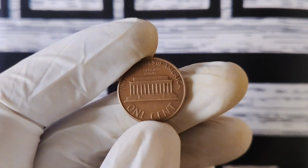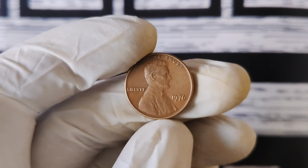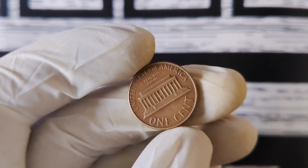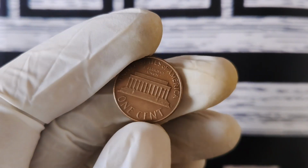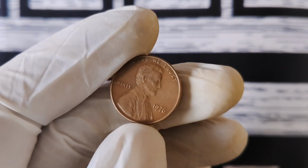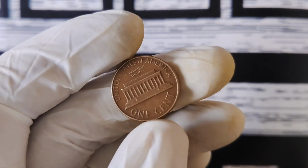Look at estate sales and garage sales. Many people sell old coins without realizing their true value. Use a magnifying glass. Some errors are not visible to the naked eye, so take a closer look. Metal detector hunts. If you enjoy treasure hunting, metal detecting can yield valuable coins.